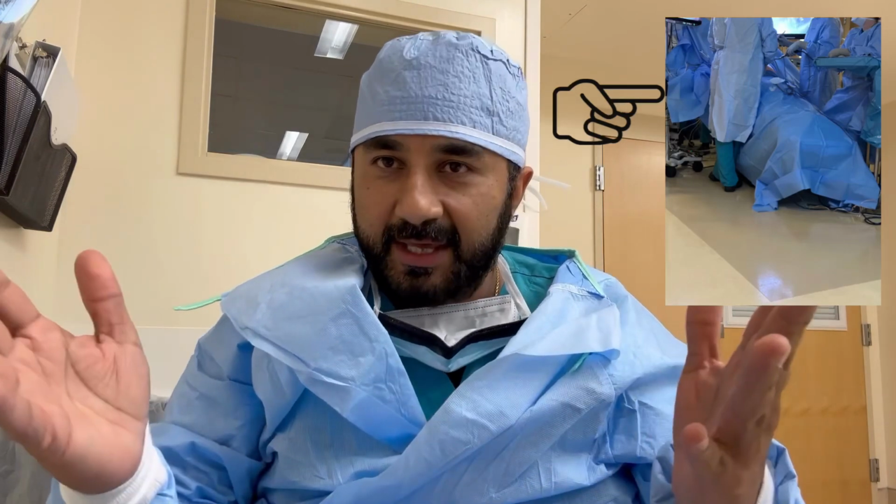Okay, now you came to the OR, everything is good, you went to sleep, anesthesia did their job. Now they put the drapes on you. Once they put the drapes, you will be completely covered, except for the part of your body which needs to be exposed. Otherwise, everything is going to be covered. I'm going to show you this picture very shortly, how it's going to look like.